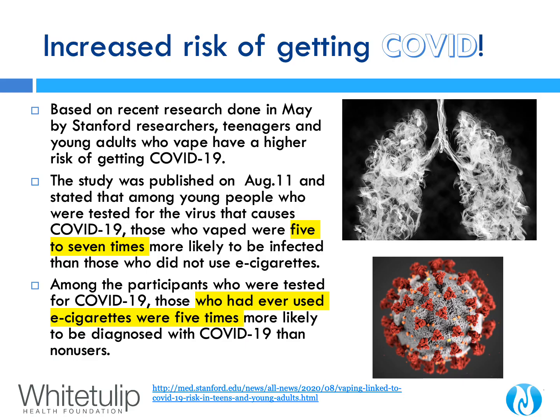Also, a recent study from Stanford found that teenagers and young adults who vape have a higher risk of getting COVID-19. Among young people who were tested for the virus that causes COVID-19, those who vaped were 5 to 7 times more likely to be infected than those who did not use e-cigarettes. And among the participants who were tested for COVID-19, those who had ever used e-cigarettes were 5 times more likely to be diagnosed with COVID-19 than non-users.